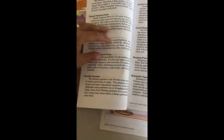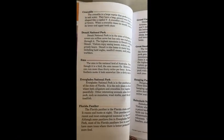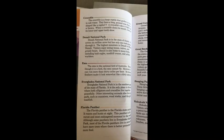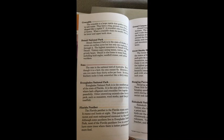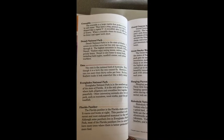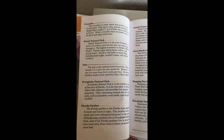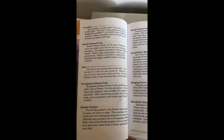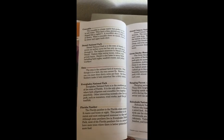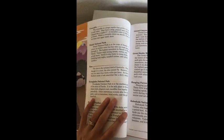Well, D comes after C, so we're going to keep flipping. Oh, here it is. We're on page 344, and it says Denali National Park. So let's read. Denali National Park is in the state of Alaska. It covers 6 million acres but has only one road going through it. The highest mountain in Denali is Mount Denali. Visitors enjoy seeing moose, wolves, and grizzly bears. Denali is also home to many birds, including bald eagles, sandhill cranes, and yellow warblers.